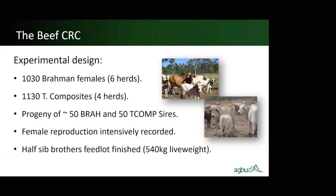The breeding was designed. There were about 50 Brahman sires and 50 tropical composite sires, and they were allocated to ensure genetic linkage across the herds of origin and the properties where those females ended up. So female reproduction was recorded intensively in these animals, and as we said, their half-sib brothers were finished in the feedlot to about a 540 kilo live weight specification.